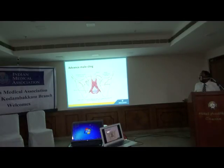Here you make a small incision and take a small tape. This is the bulbar urethra. The basic purpose of this tape is to compress the anterior and posterior wall of the bulbar urethra. So basically this is like a mesh which compresses it.